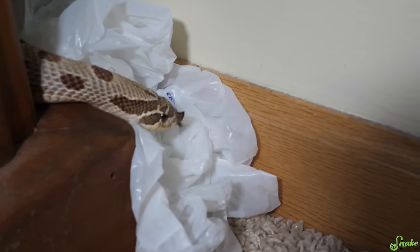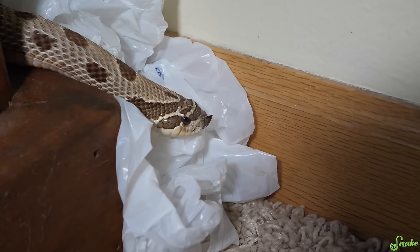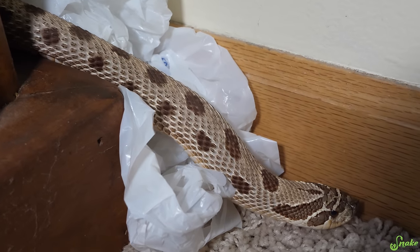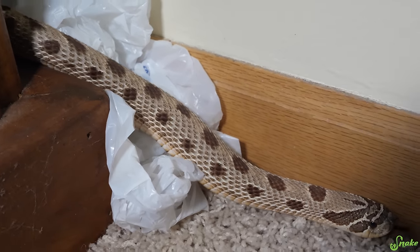I suggest laying two or three of these in every room of the house. Just put them behind furniture, you can put them in an exposed part of the wall, really anywhere. I try to hide at least a couple behind furniture because that's where I'm not going to see the snake, but I can at least hear it if it happens to pass by.